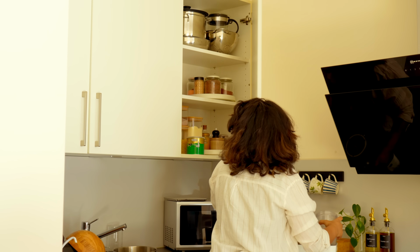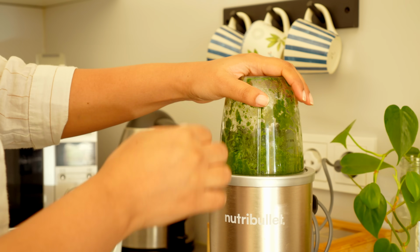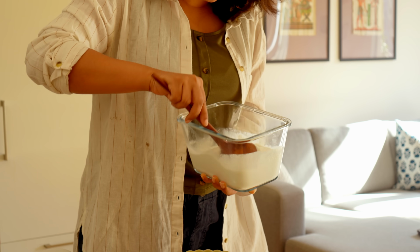We are going to go out to buy some extra things, before which I decided to quickly make an interesting breakfast recipe with the dosa batter I had at home.